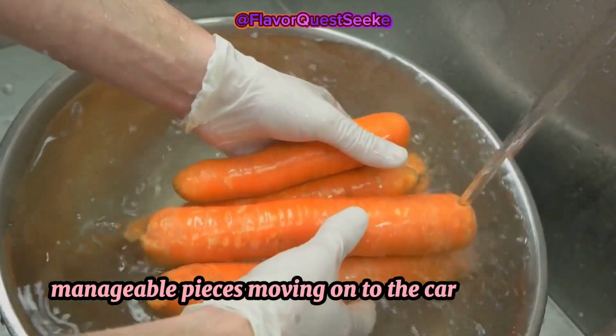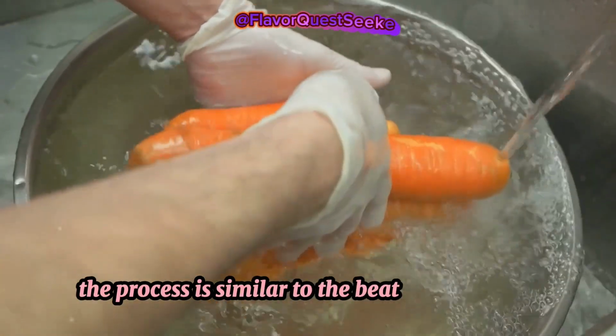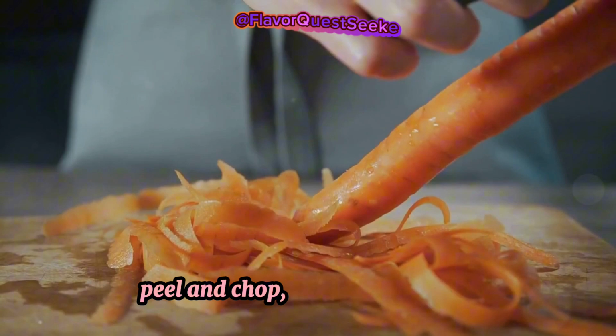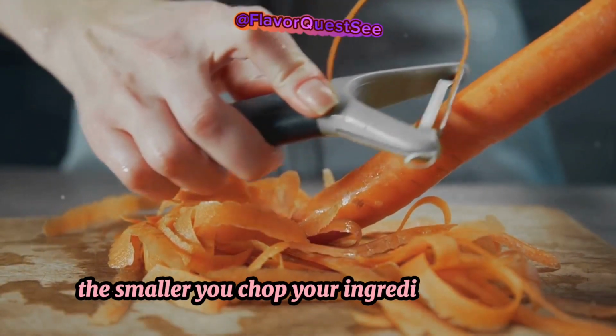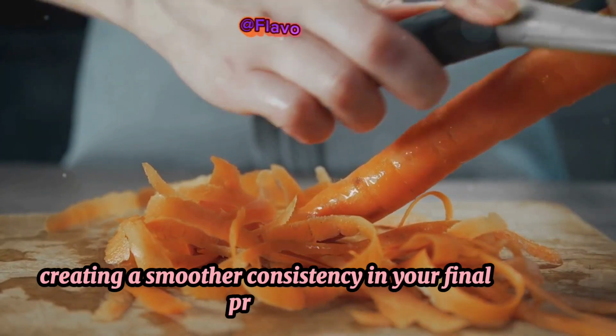Moving on to the carrot, choose a large one for this recipe. The process is similar to the beet: wash, peel, and chop. Remember, the smaller you chop your ingredients, the easier they blend, creating a smoother consistency in your final product.